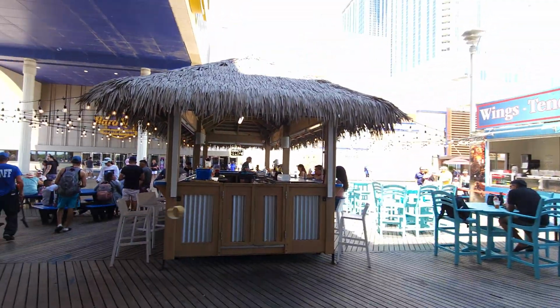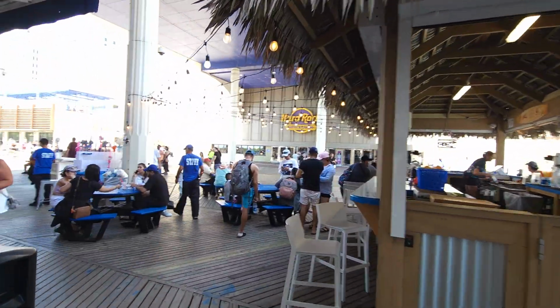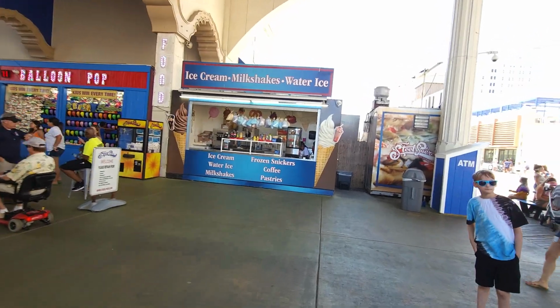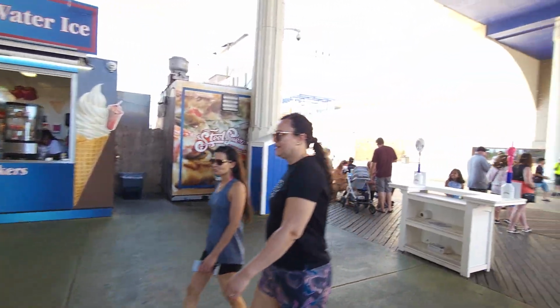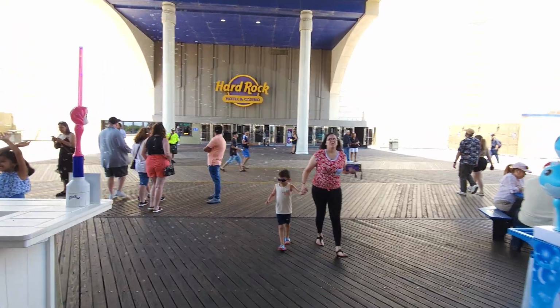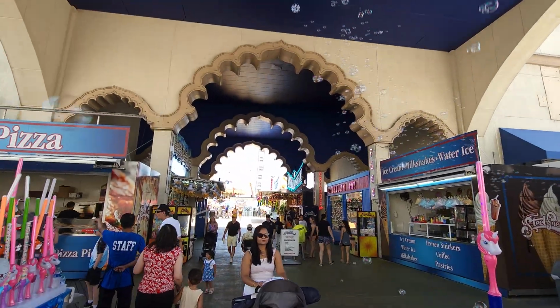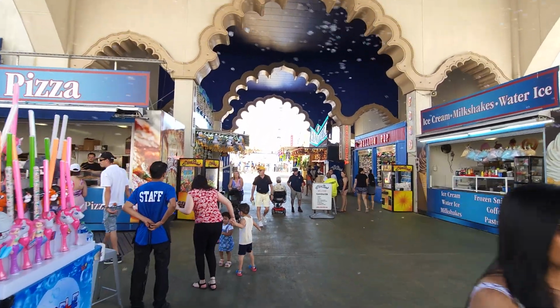And of course we're going to do a Let's Eat at Steel Pier where we're going to go more in depth with these locations. But you got a pizza place here. And then right here is an ice cream milkshake place. But what I want to do is, here's where all the bubbles are coming from. There's a billion bubbles. But right here is the entrance to Steel Pier. So now we're going to walk in here.